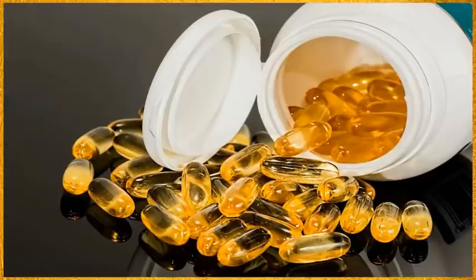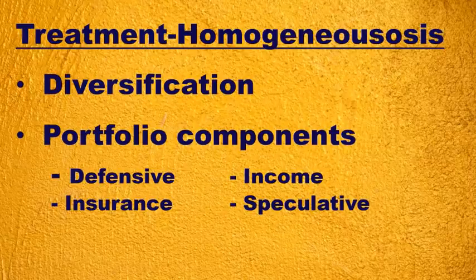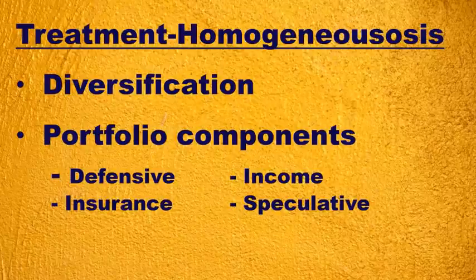Once a diagnosis has been made, then a suitable treatment must be administered. The best treatment for homogeneisosis is basically diversification of your portfolio. So see my previous video on that if you want more details on that topic. But in particular, it's really important to have 4 components in your portfolio: defensive, income producing, insurance, and speculative. And look, some assets cover 2 of these.